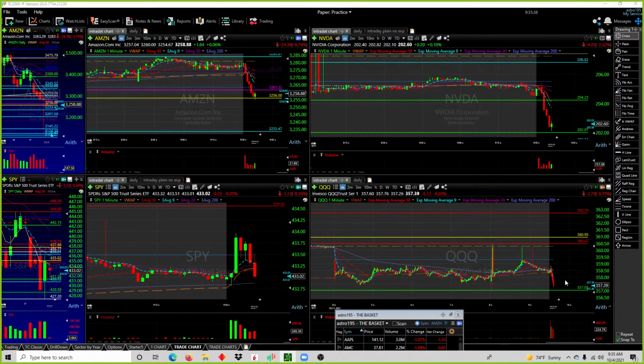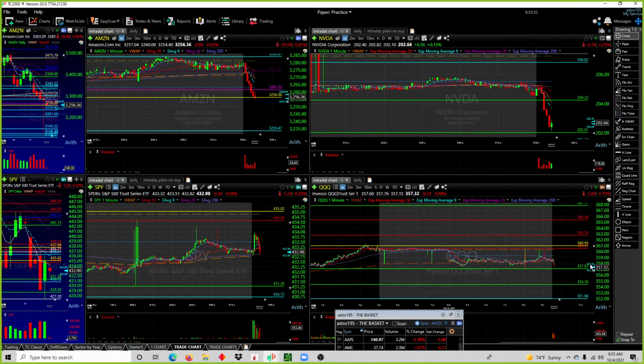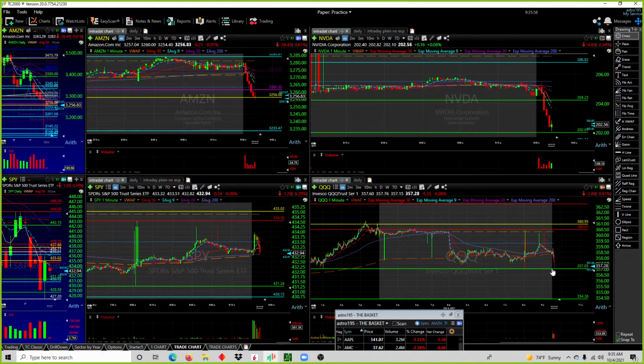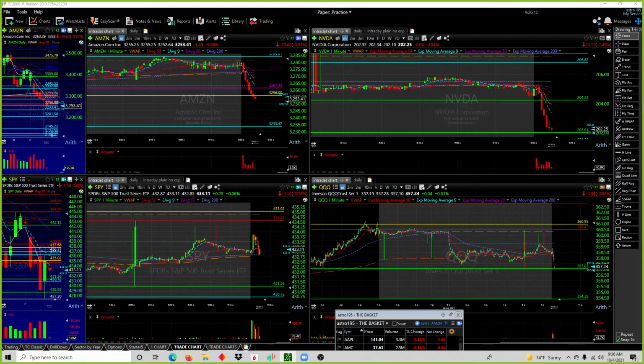Q's at the level. Nvidia came down to the lower level and bounced. So what I'm hoping is this is going to break through. Q's is going to break through, and then we can look for the short off that 357. And that's going to bring SPY all the way down to 431. There goes Amazon, broke under. So far, my best fill's $2.10. $50 a contract profit so far.